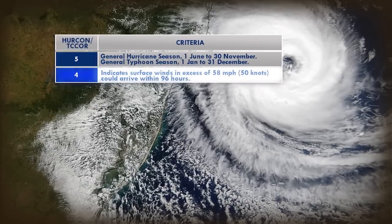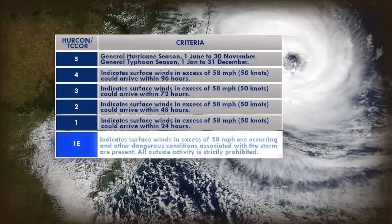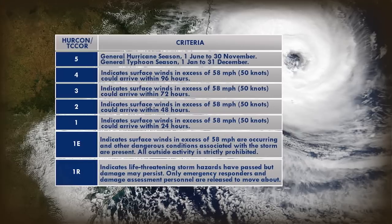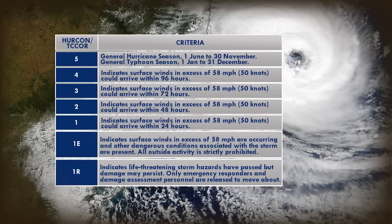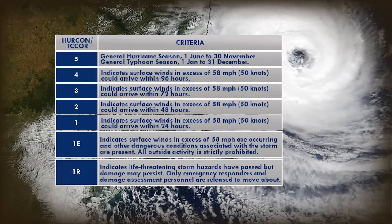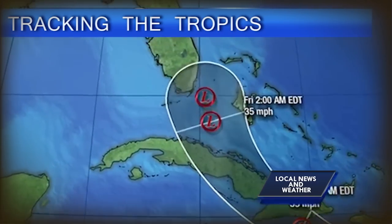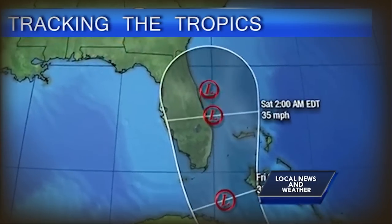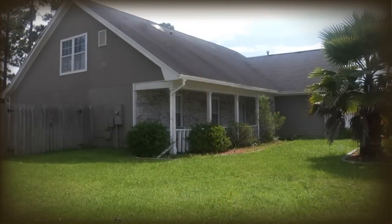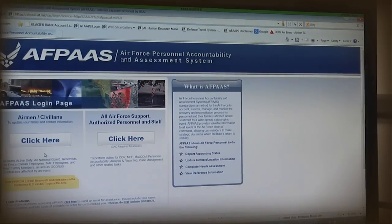The Air Force uses hurricane conditions to communicate to the installation the state of emergency or preparedness for an approaching hurricane. In typhoon-prone areas, tropical cyclone conditions of readiness are used. If your installation is in the path of a hurricane, recheck your emergency supply kit, review your plan, prepare your home and belongings, follow commander directives, and update AFPAS.